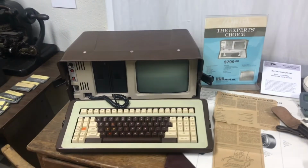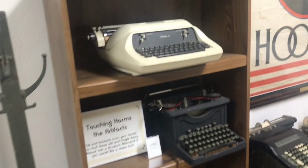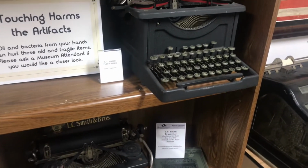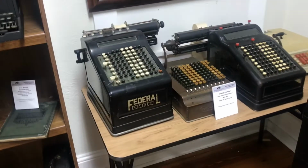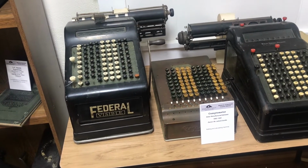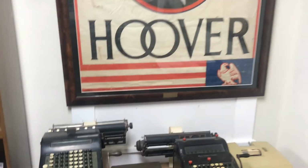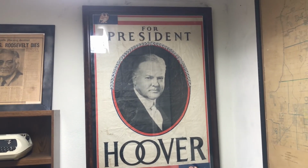I'm not familiar with this brand, but this is a real artifact from the early days of computers. And some more typewriters. An LC Smith typewriter. Another one right here. And comptometers. These date to around the turn of the 20th century. And an interesting poster here of Herbert Hoover for president. It's very vintage.